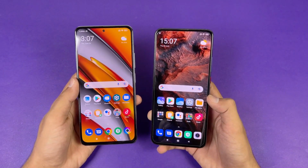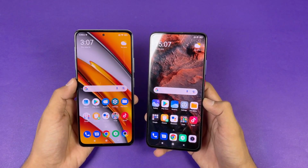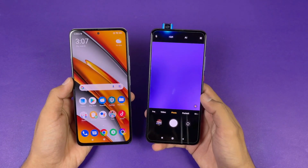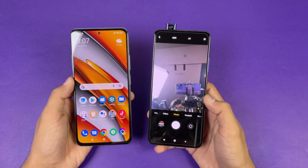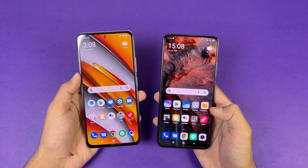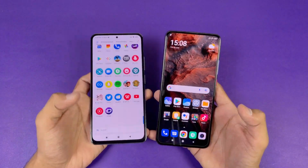And the interesting thing is that we get a center punch hole on the Poco F3 which looks very small, while on the F2 Pro we get a pop-up selfie camera, which is a really unique feature on the Poco F2 Pro. I guess you can see that, and the full screen display on the Poco F2 Pro looks much better as compared to the punch hole, but we have 120Hz on the Poco F3.